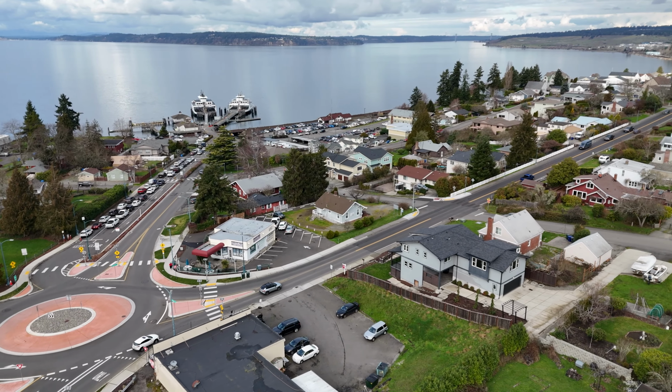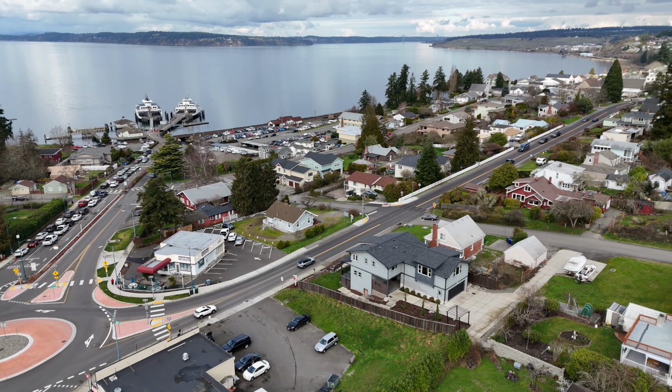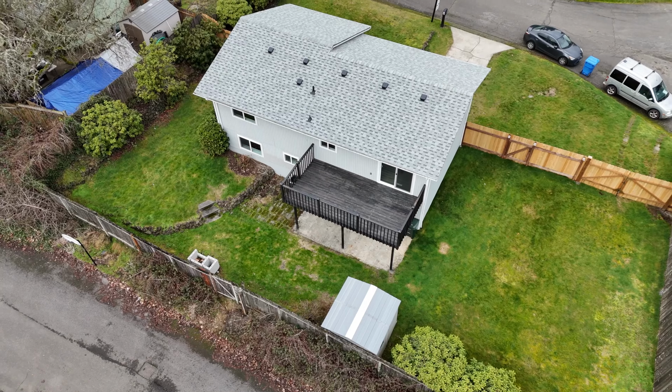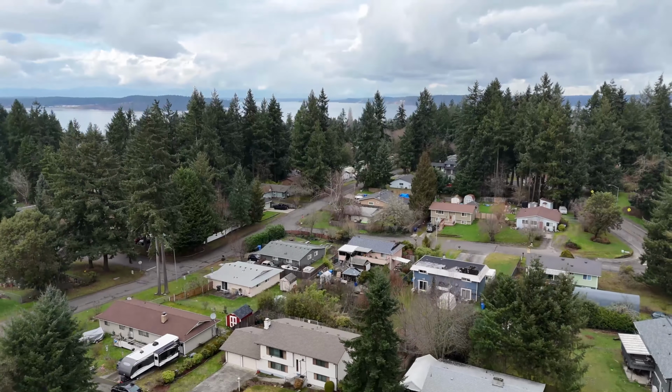So why would you ever want to move to Steilacoom, or at least go visit Steilacoom? It's one of the cutest little towns in our area. If you haven't been there, you should definitely check it out. So we're going to go into some of our favorite things that are there, things to do, and what you'll see and what's available. And we're also going to tell you our favorite places to eat.